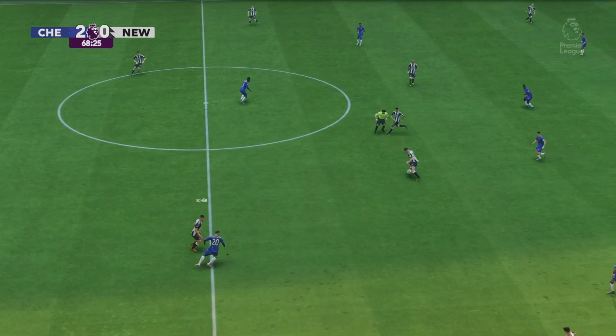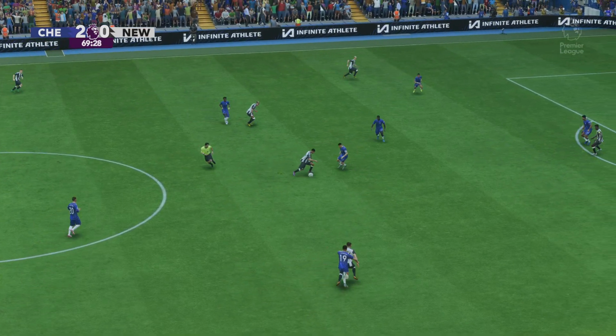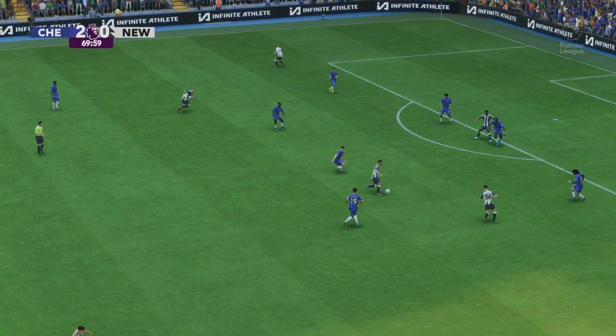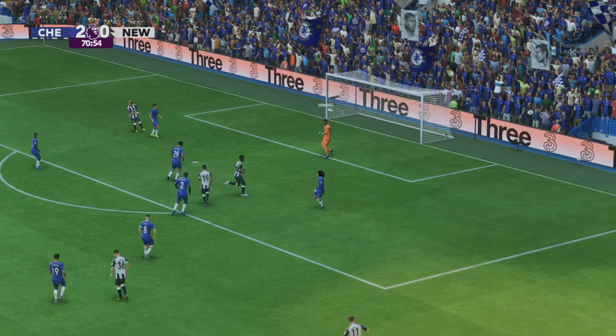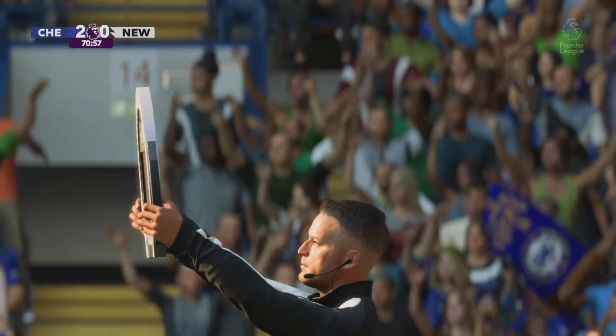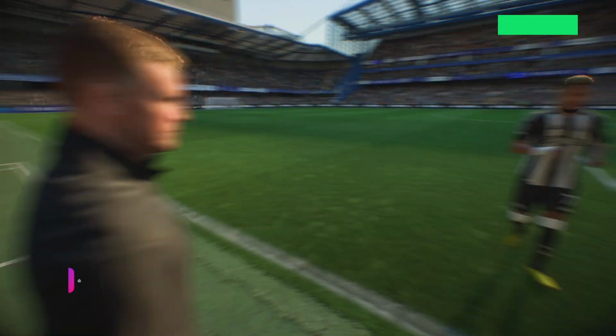Thank you. Sean Longstaff. Able to skip past. Having a look. Well, that was seen all the way, and the save is made. Coming off the pitch, number 7, Joelinton. Coming onto the pitch, number 9, Callum Wilson.